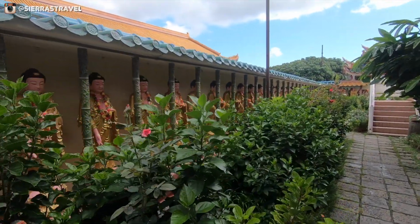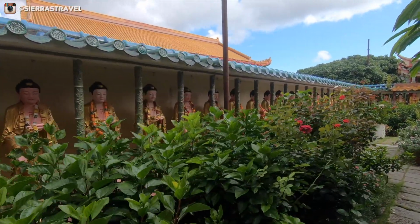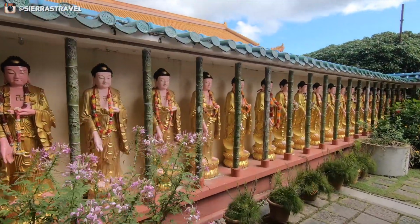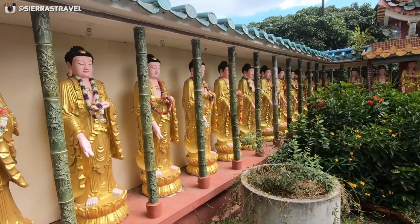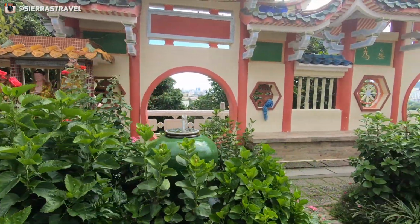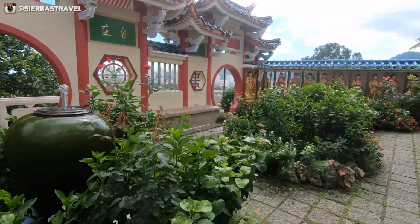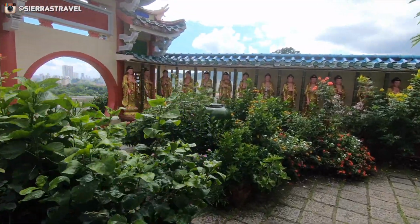So in this section of the temple, we have larger Buddha statues. I'm going to estimate maybe about 3.5 to 4 feet tall, and there needs to be at least 100 or more, and they circumambulate the entire temple up here. Probably spaced maybe 8 inches apart. Here's a view of Penang from here. And the statues keep going all the way around.